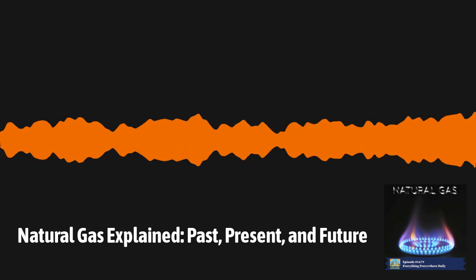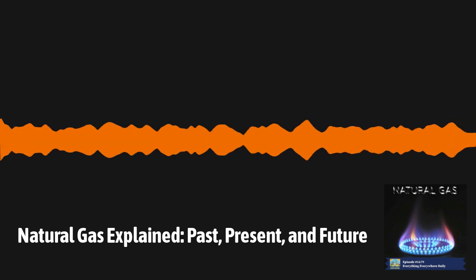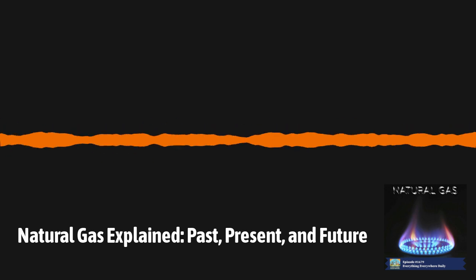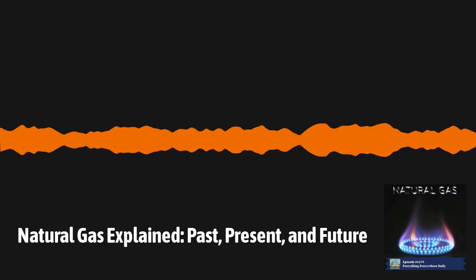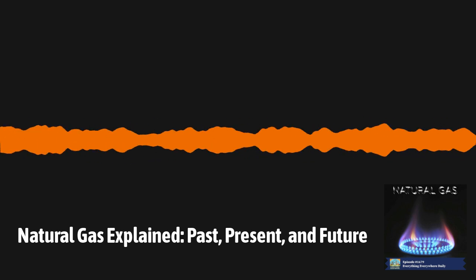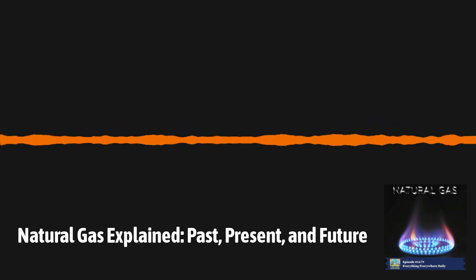However, that began to change in the 1920s with the development of seamless steel pipelines. Seamless steel pipelines were crucial in the rise of natural gas because they significantly improved the safety, efficiency, and feasibility of long-distance gas transportation. Before their development, early pipelines were made of cast iron or riveted steel, which were prone to leaks, corrosion, and pressure limitations. These older materials restricted how far natural gas could be transported, limiting its widespread use.